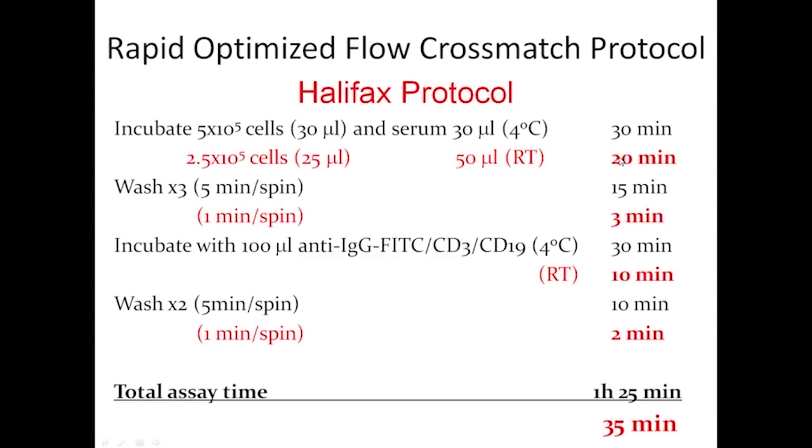So you can see that the first incubation time is decreased to 20 minutes, the second incubation time decreased to 10 minutes, and all the washes are decreased to 1 minute per wash. Because all these changes could potentially decrease the sensitivity of the assay, we thought we would try to compensate by increasing the temperature of incubation to room temperature, increasing the volume of serum to 50 microliters, and decreasing the number of cells from 500,000 to 250,000.